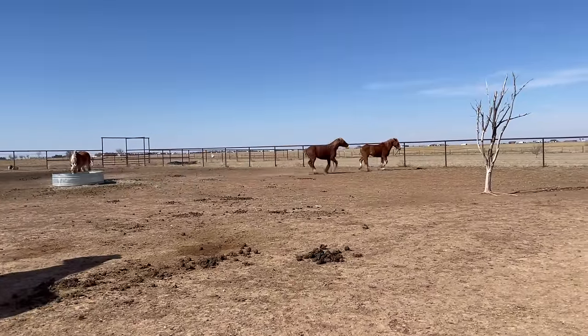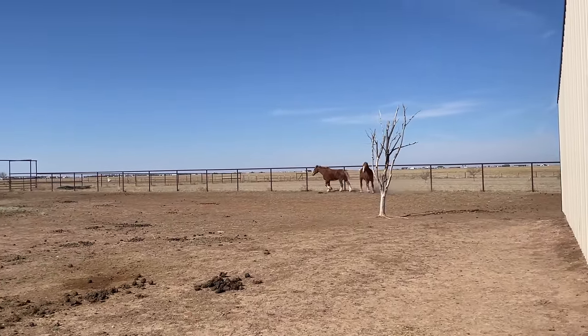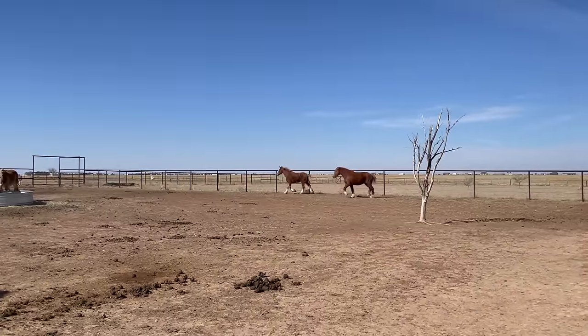And then Big Mama was not having any part of him coming in near the feeder as well, so this was Aline chasing Finn off and telling him who was boss.